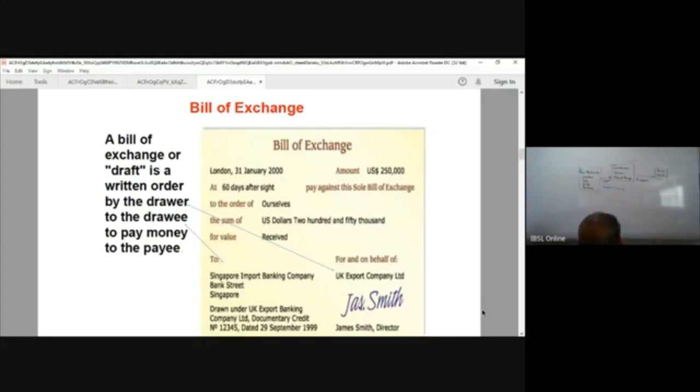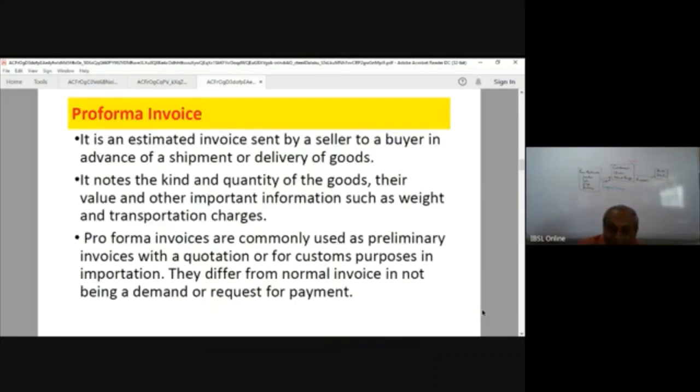Cash, non-cash, normally, you know. Another one is pro forma invoice. Pro forma invoice.